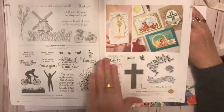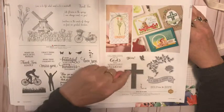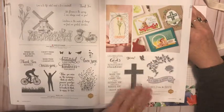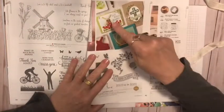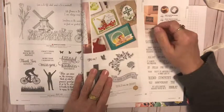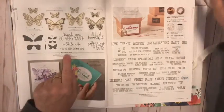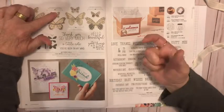Hold On to Hope. This is a fabulous set. I love it. The Cross of Hope dies actually coordinate with this, and this, and this, and this, and this. And I have used this and used it, and I love it. Here are some examples for the Winds of Change, and this is for the Enjoy Life silhouette. And here is Hold On to Hope. Very nice sets.